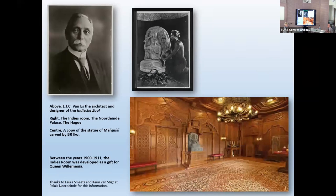So before we go on to the next stage of Mañjuśrī's life, he actually lives on today. In the Indus Room in the Norden Palace in The Hague, there is a copy of his statue. Between 1900 and 1911, when Brandis' books on Chandi Jago and Singhasari were finished and published, the Indus Room was developed as a gift for Queen Willem. The room's ornament represent the Indies and its subjects' best features. Placed within the chamber were some replicas of Hindu-Buddhist sculptures carved in stone, including Prajaparamita, and in bronze, such as Nariti, originally from Prambanan. Queen Wilhelmina wanted the Indian hall to become known as widely as possible. So photographs were taken and they appeared in the Eigenhag magazine and the Bintang India in India.